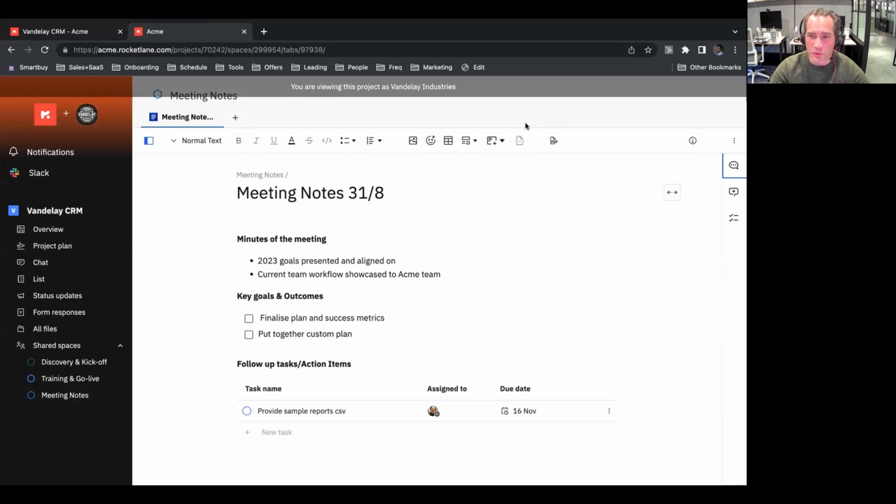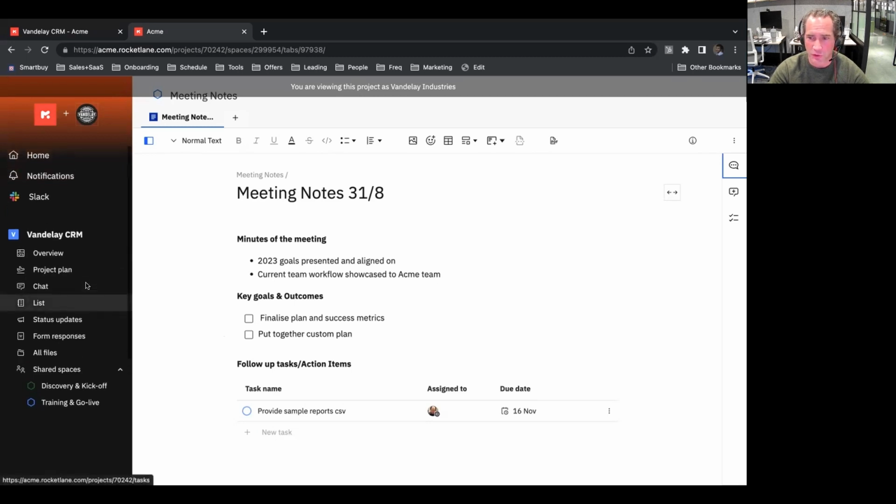If during your meeting notes you uncover a new task that needs to be done, you can add it as a new task in the meeting notes, and that'll automatically add that task, including who it's assigned to and when it needs to be done, into the project plan. So instead of taking notes and then transferring those notes later, the notes themselves actually update the project to make sure everyone's kept on the same page.